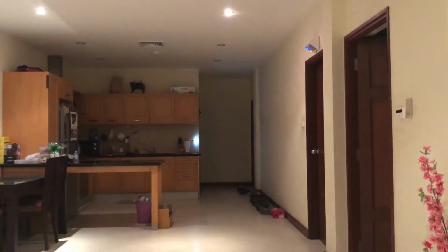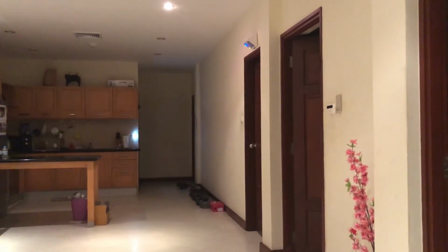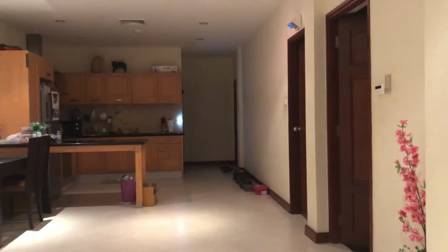If you look up there, there's a big light, and I just turn it on, but it's too bright in here, it will not come on. But if I turn the lights off, that will be on instantaneously. And that's all you need for this huge space, but we'll do a walkthrough later.